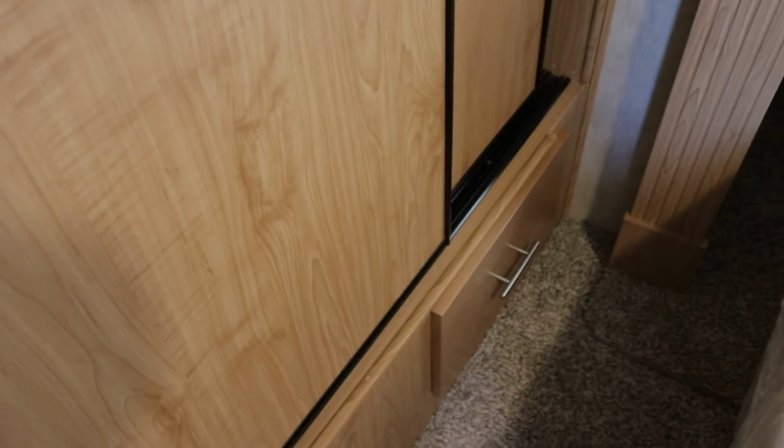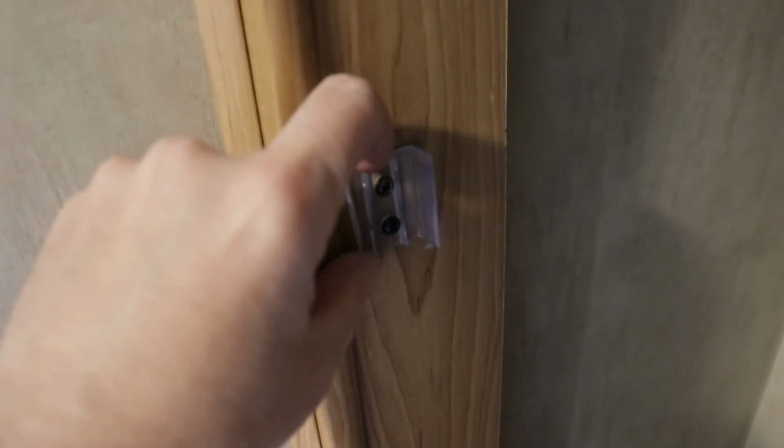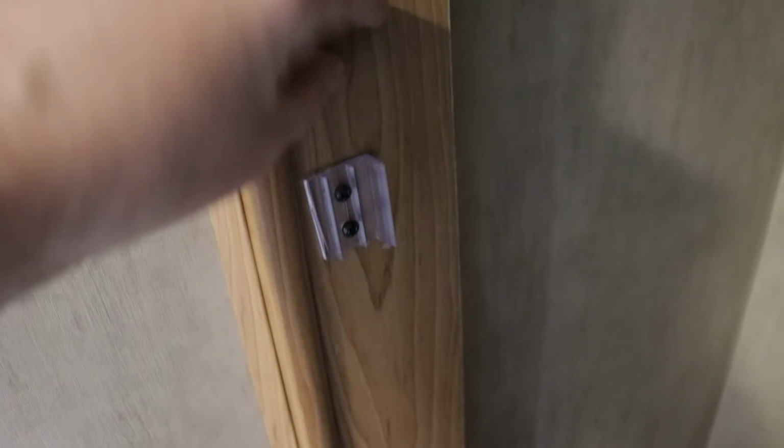I do check all the corners inside and out for water damage. Did not find any issues. I do also want to point out these little plastic brackets, they break all the time. They're a dime a dozen. I would just put a magnet and a magnet here. That's what most of the manufacturers are doing to keep the doors from sliding back and forth.